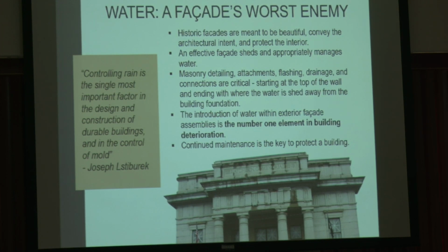So while a facade's meant to be pretty, it's also meant to protect the building. So if you're not protecting water from getting in the facade, you're not going to protect the building, right? It's the number one thing that you need to look at besides your roof.